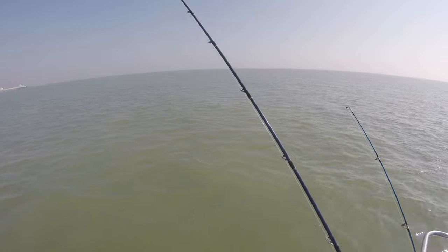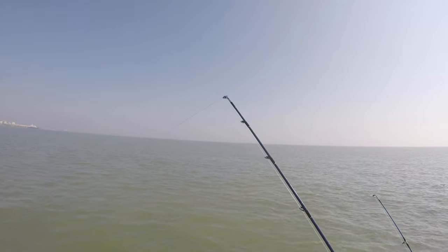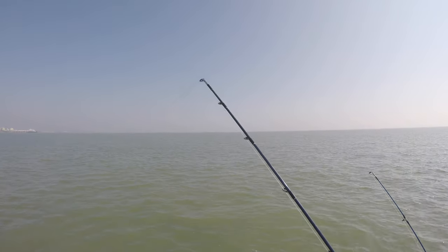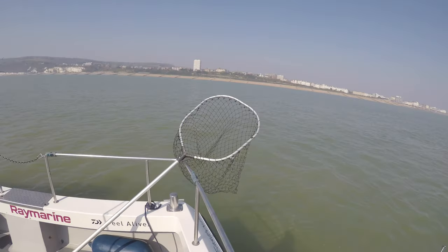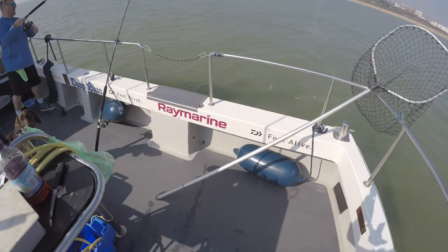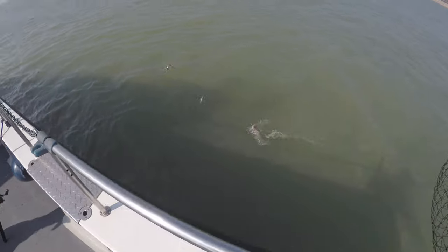But there you go, look at that. That's a good bite. There's a bit of bluey on that. I'm hoping that'll be a ray and not a dogfish. You got a doggy? Simon's got a doggy over there. There he comes in.